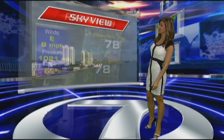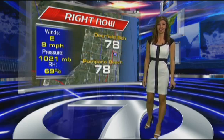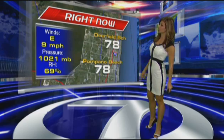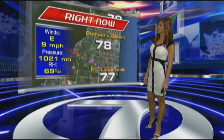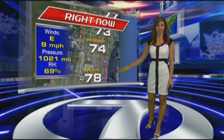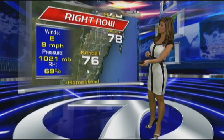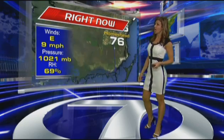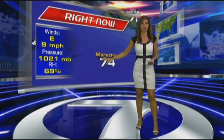So you can see from our live look outside, looking nice out there. It is warm and it's muggy. Temperatures running well above average. We've got temperatures in the upper 70s in Deerfield Beach and Pompano Beach, as well as Fort Lauderdale, 73 in Pembroke Pines, 74 in Hialeah, 78 in Miami with an east wind at 9 miles per hour, 76 in Kendall and Homestead. And for you in the Keys, you're waking up to a temperature of 74 in Marathon. You in Key West, 74 degrees as well.